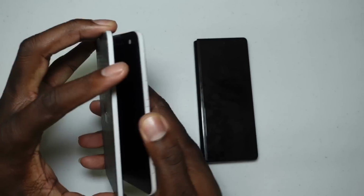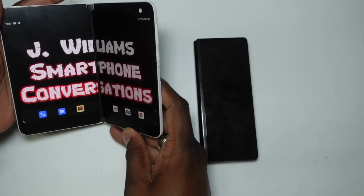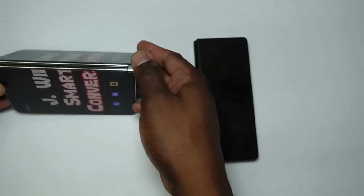Now, multimedia is where these devices, it's kind of questionable what you want to consider multimedia. They both have tent mode.